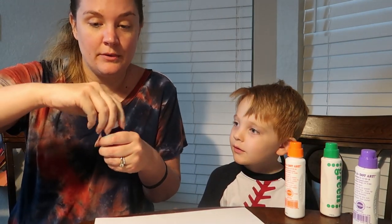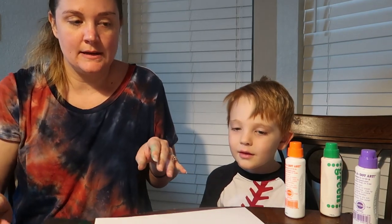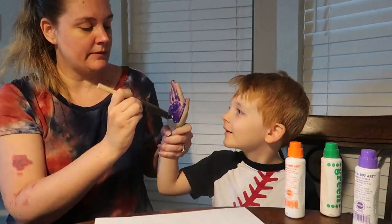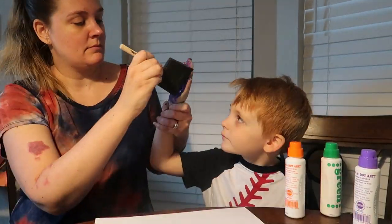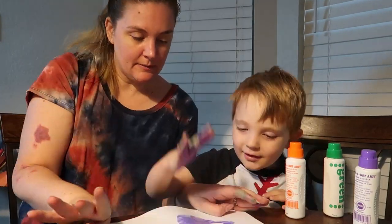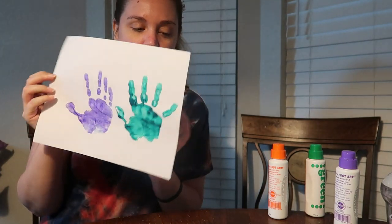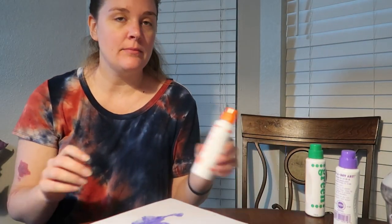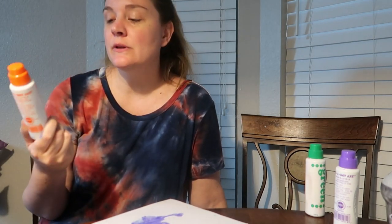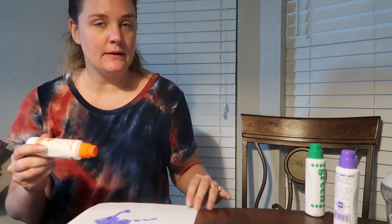Now we're going to do purple. Halloween colors, you usually just see orange and black, but purple is actually one of the colors of Halloween too. So Wyatt James is washing his hands, and just to show you what it looks like so far. And now I'm going to get a, you could use regular paint, but I think this is going to work best. I'm going to get a dot marker, and I'm going to mark a B.